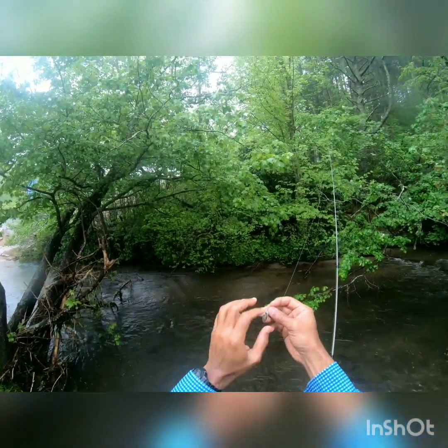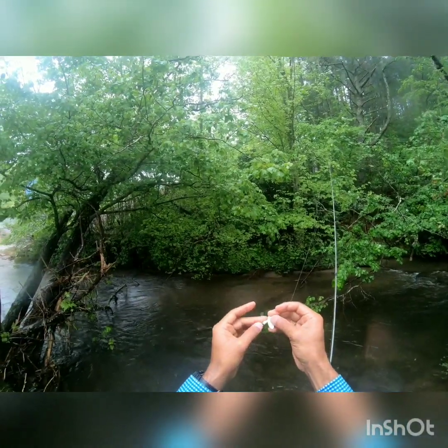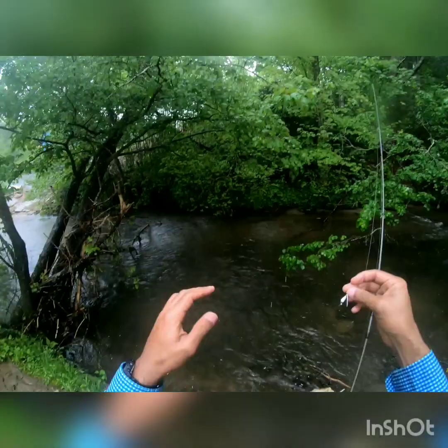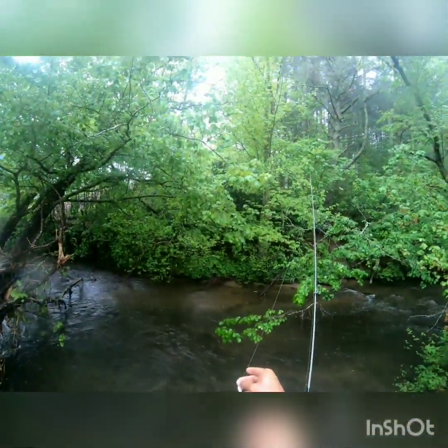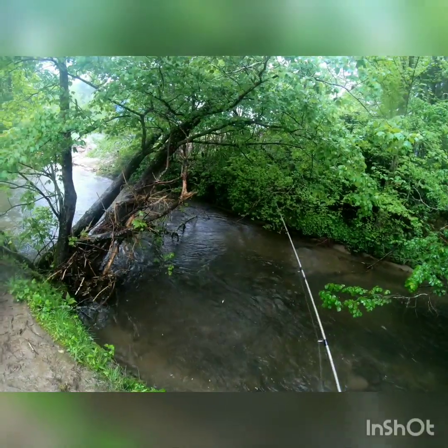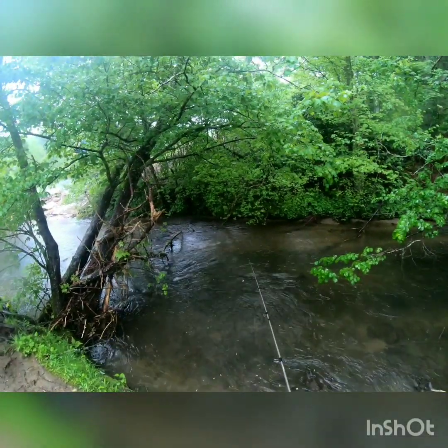You see it's got the flash on the back of the chrome and then white on this side. White seems to be working really well, I think because they see it really well. It's dark outside, it's overcast, obviously raining. The water isn't super crystal clear. And even in crystal clear water, white has been really productive in this body of water.